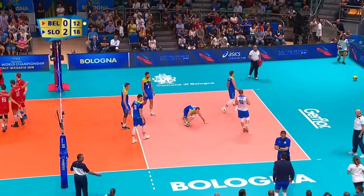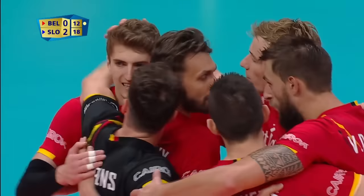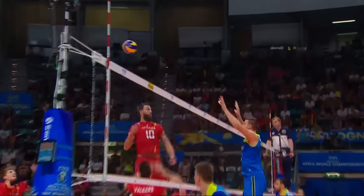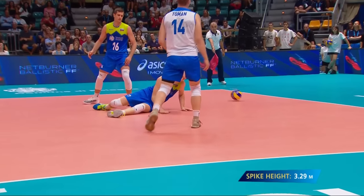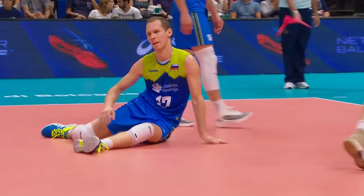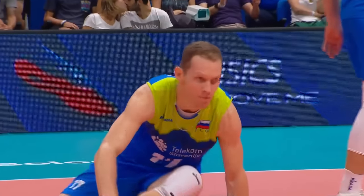Grabelny puts the ball down. Belgium now beginning to put some pressure on Slovenia's backup libero. And it's paying off. Slovenia call the timeout.